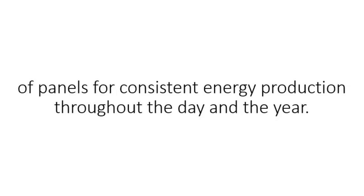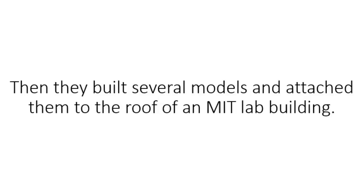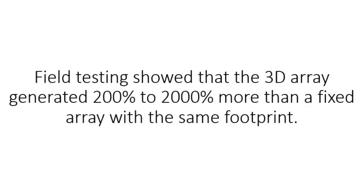MIT researchers first developed a computer model that ran simulations to determine the optimum configuration of panels for consistent energy production throughout the day and the year. Then, they built several models and attached them to the roof of an MIT lab building. Field testing showed that the 3D array generated 200 to 2,000% more than a fixed array with the same footprint.